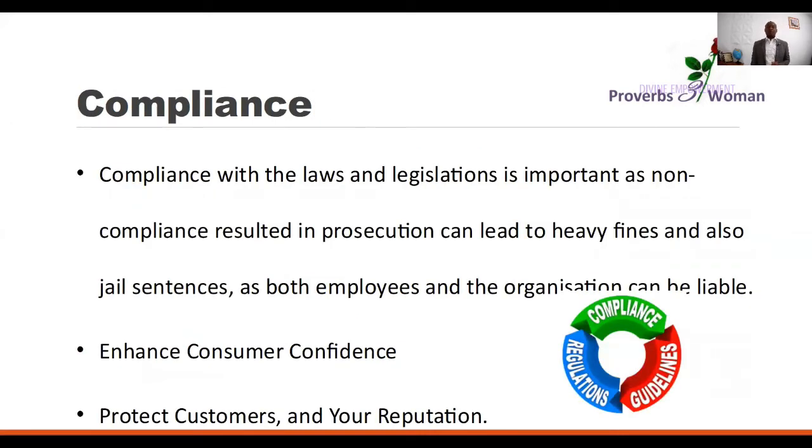When we talk about compliance, compliance with the laws and legislation is very important. So if you are a food business owner, you've got to make sure that you comply with all legislation, because non-compliance results in prosecution and can lead to heavy fines and also jail sentences. Both employees and the organization can be liable if you don't comply with the food legislation. Compliance also enhances consumer confidence. When you comply with the laws and legislation, it protects customers and also your reputation. So it's always imperative to make sure that you comply with the laws and the legislation.